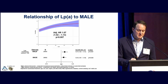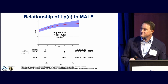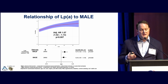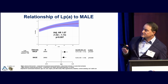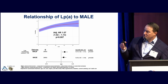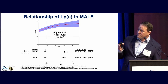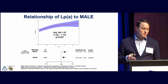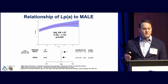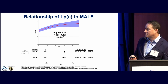And we just presented this at ESC, and this is the relationship of lipoprotein A, major adverse limb events. This is a molar assay, just so you can understand the relative concentration. And while a hazard ratio of 1.07 doesn't look so high, this is as a continuous marker. So actually, it's quite powerful. And to put it into context, at the bottom of the slide, if you look at the independent risk after adjustment for male, this is amputation, acute limb ischemia, revascularization, it's greater than for MACE. So actually Lp(a) looks particularly important for major adverse limb events in patients with PAD.